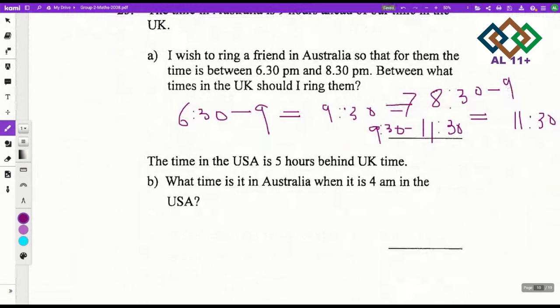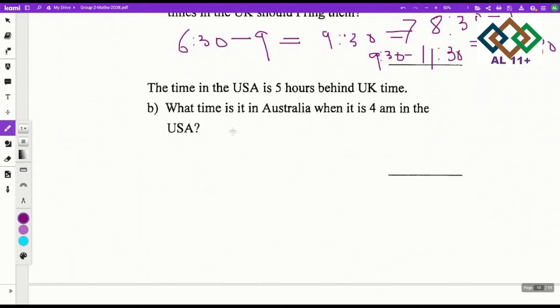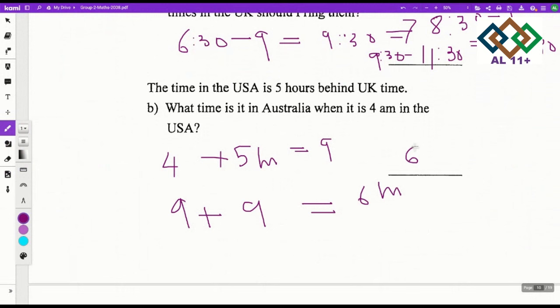And the next one is, the time in the USA is 5 hours behind, so it's behind again. Behind, when you are behind, you need to add. When it's in front, you need to minus, okay? Remember that in UK when it's 4 in the UK. That's 9. And then when it's in Australia, when there is 9, that's 6 p.m. So what's the time in that? It's 6 p.m.